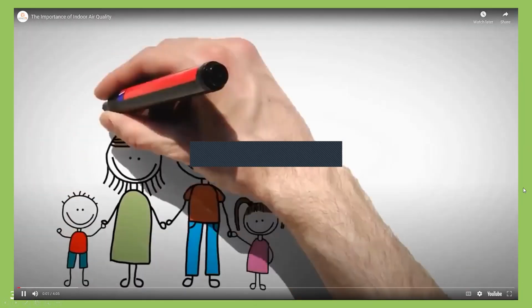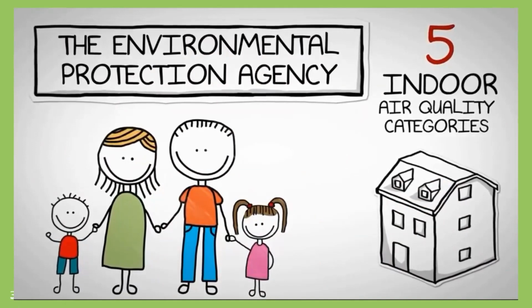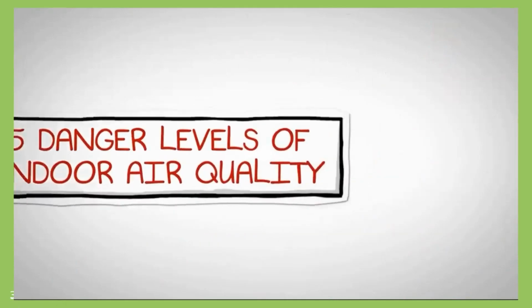When it comes to assessing a family's indoor living environment, the Environmental Protection Agency identified 5 indoor air quality categories of concern that all homeowners need to be educated about in their home. They are referred to as the 5 danger levels of indoor air quality.